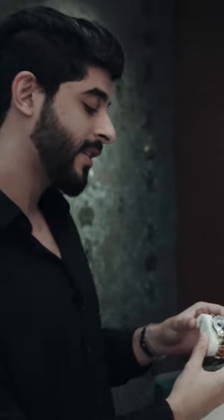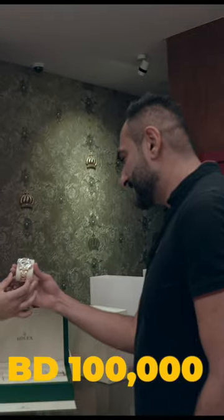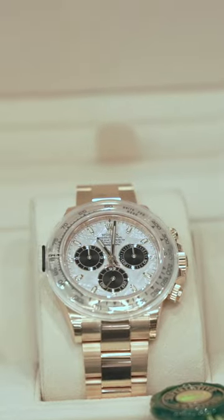It would go near 100,000 BD. This is the 100,000 dinar watch? This is the 100,000 BD watch. The dial was introduced in 2021, which has had a huge hype and has just been shooting up in value. Can't find them anymore? You can't. I mean, they make them, but only few people get them.